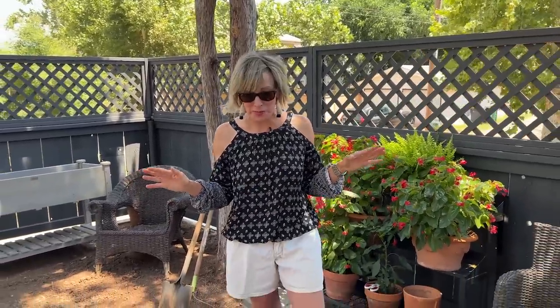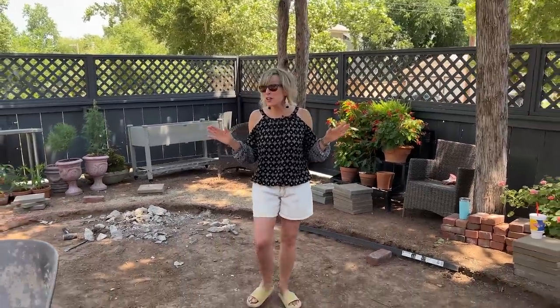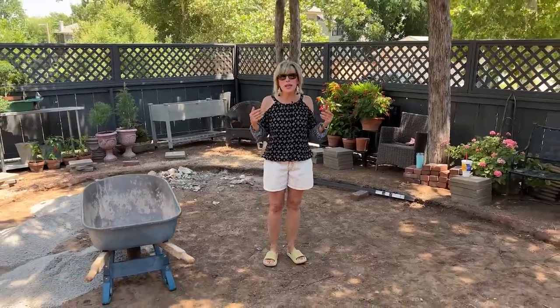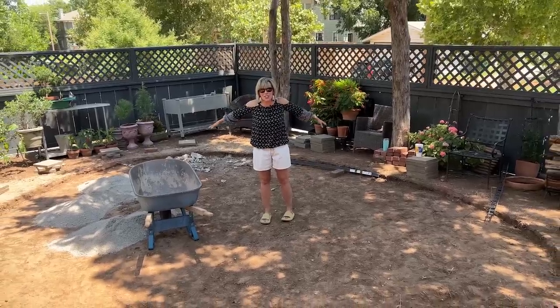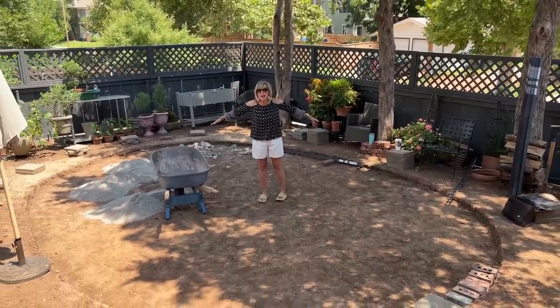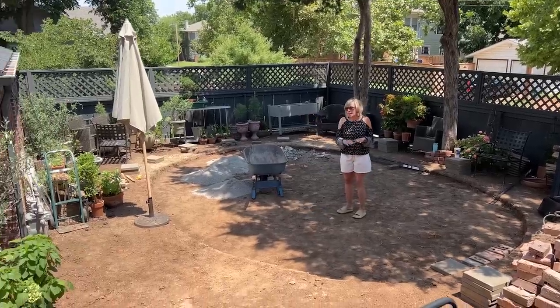Okay, so lots of stuff has been going on back here. In fact, it was like magic. I was working at the computer the other day. I didn't realize the guys were back here. And when I pulled my head out and came up for lunch to get something to eat, all of the irrigation ditches were already filled in. It was like magic. I couldn't believe how quickly they had worked. So all the trenches have been filled in.